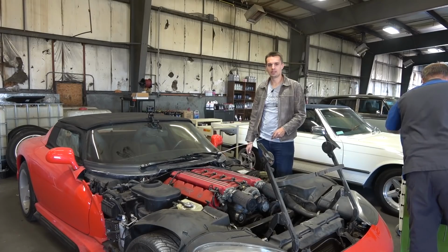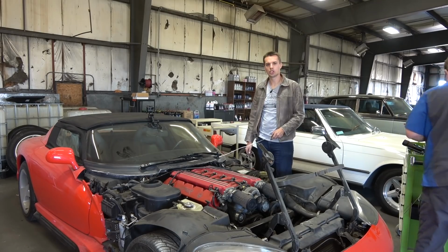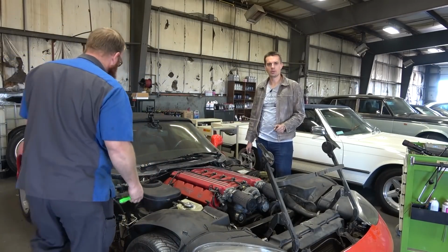They put hidden intake bolts that you can't see, that you can't feel, and that you can't reach. And it requires a wizard to reach.